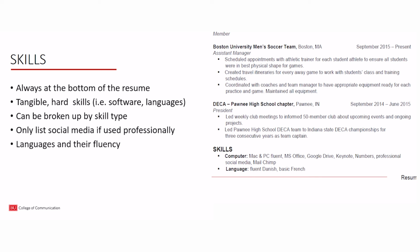Generally, you wouldn't list English as a language in which you're proficient if you're an American student. However, if you are an international student, feel free to list English as a language you are fluent in as well as your native languages.